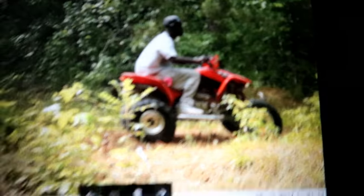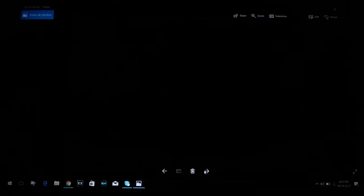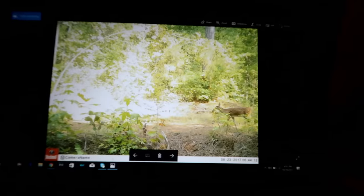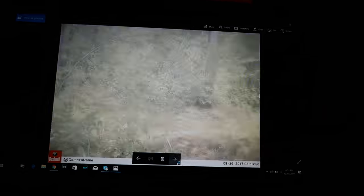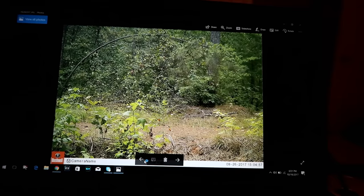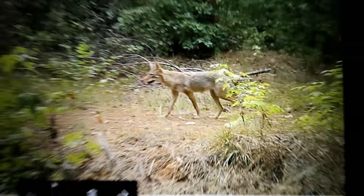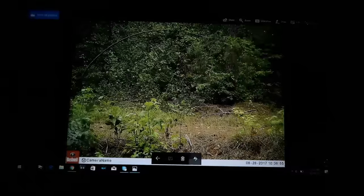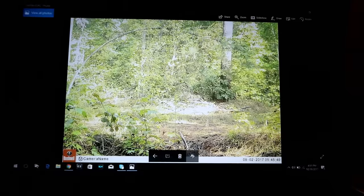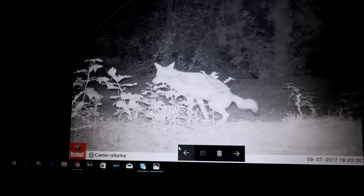Huh. Let's see if we got any more. Uh-oh. There's gotta be more pictures. Wow, look at this. I'm still blown away at the amount of coyotes. It's crazy. I cannot believe we got them. Here, let's flick through these really fast, see if we got anything else. More coyotes right in front of our camera taking a crap.